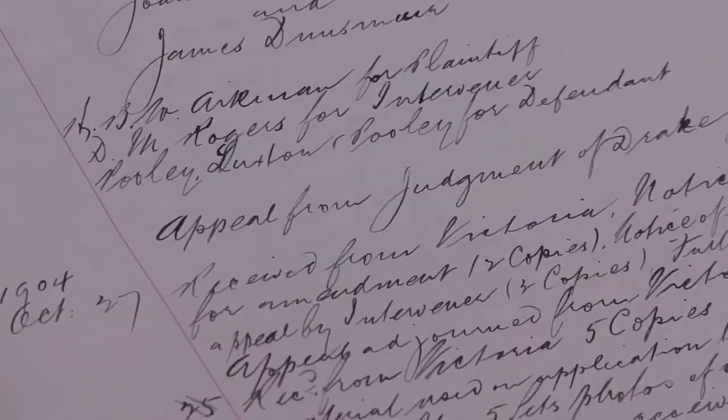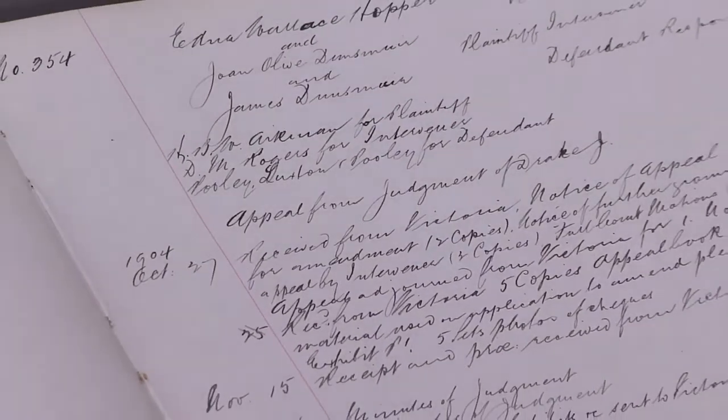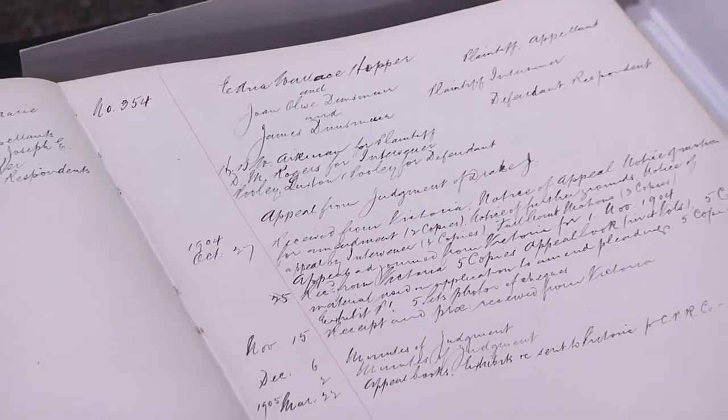They were discovered recently in the records of the courts themselves, and the courts have kindly enabled them to be turned over to the archives, and it's just a fantastic new addition to the collection here at the Royal BC Museum and the archives.